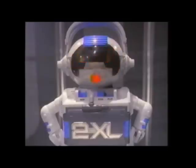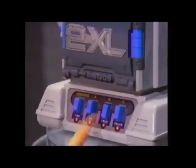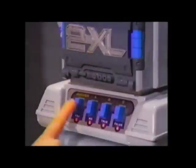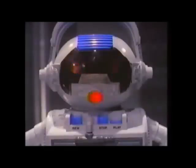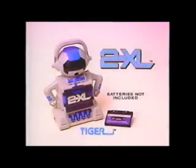Hurry, let's go. Meet 2XL. He asks you questions. True or false? There are now living on your body over 200 tiny creatures. That's true. True is right. 2XL is full of fun questions and answers about animals, sports, monsters, even jokes. What do you call two banana peels? A pair of slippers. Who's the talking robot with a mind of its own? 2XL. Batteries not included. Additional tapes sold separately.